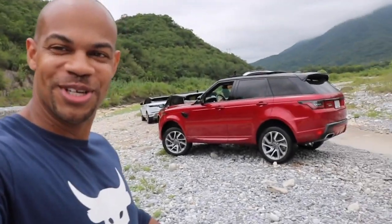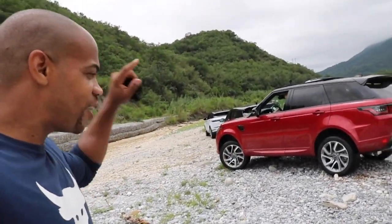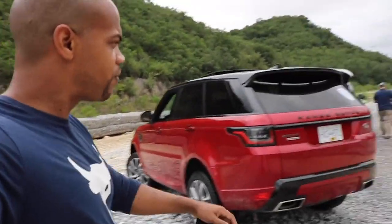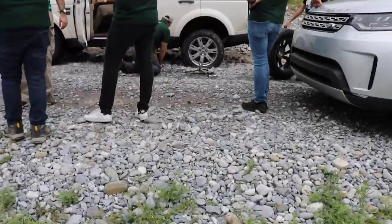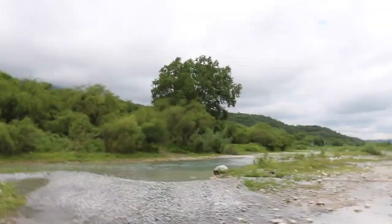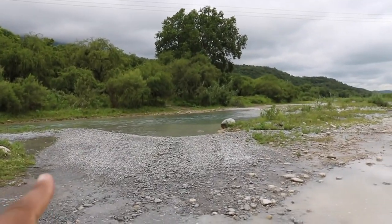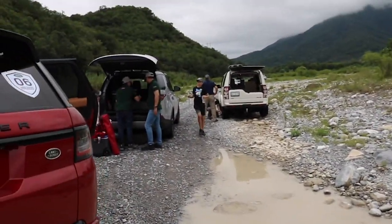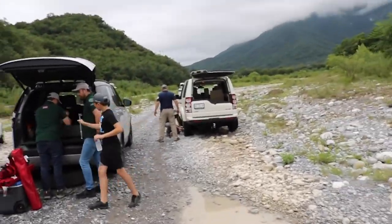All right, so a couple more water crossings done. Look at the scenery, huh? Absolutely beautiful here. And the Range Rover is doing fantastic. We are fixing a flat. The Discovery LR4 got a flat there, and so they're just repairing that. It punctured going through that little river on one of the rocks. But all in all, it's been a blast.